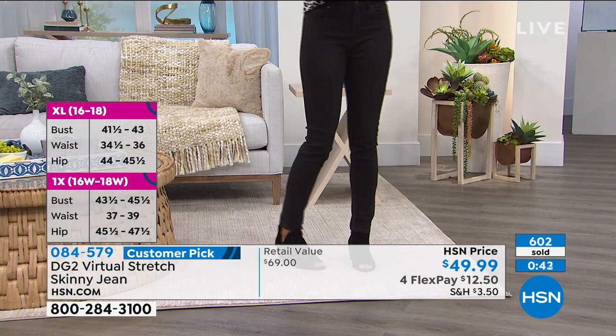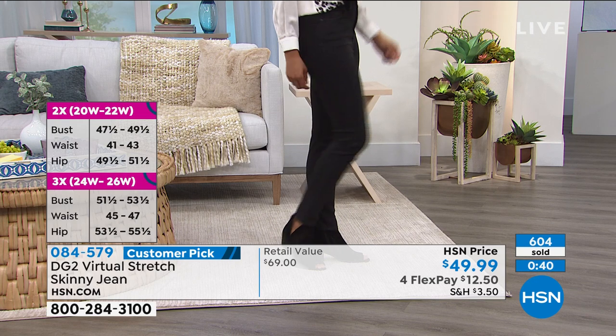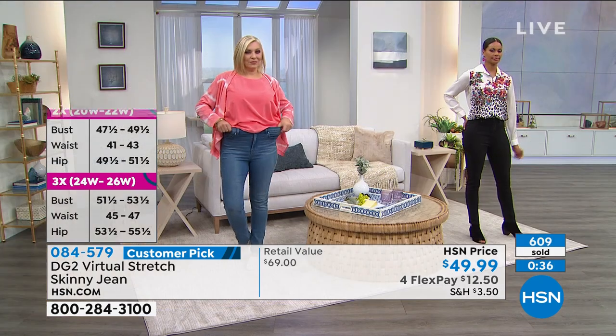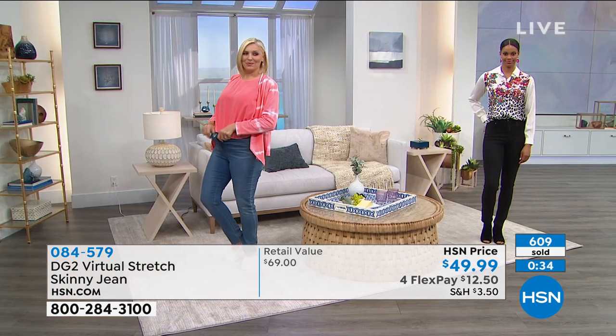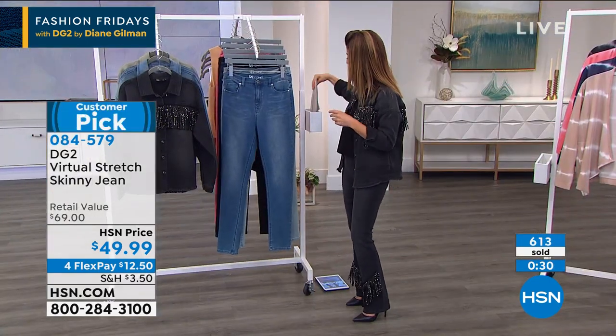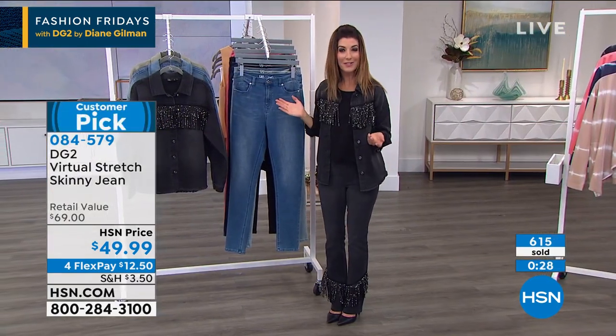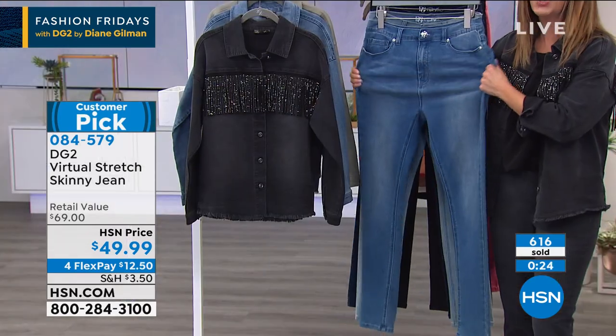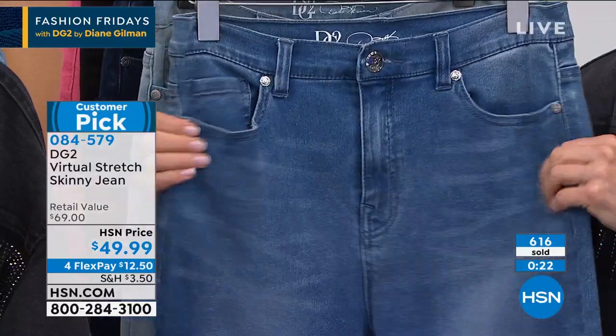Try a new color today. Maybe if you wanna go up a size or down a size, if you're ready for something new, something fun. I know a lot of us have been doing a little extra exercise over our time indoors, and maybe you're ready to treat yourself. And even if you do go up or down a size, virtual stretch has got you covered. That's why I don't want you to worry.